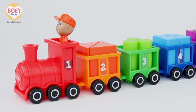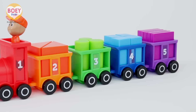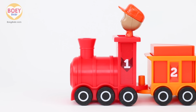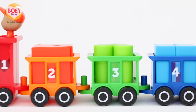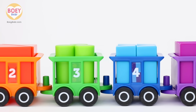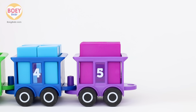What a colourful train! And it has numbers on it! It's a number train! Can you count the numbers with me? Get ready! One. Two. Three. Four. Five. That was a really good effort. Well done!